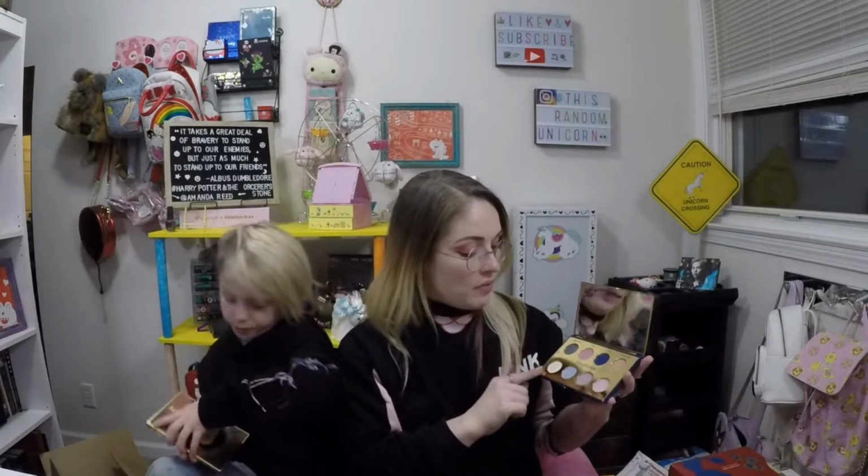I'm pretty sure I did a video on this one. If not, then I did one and it got deleted. So this is what the inside of this one looks like. I have used this before. This one has one of my favorite shades, which is Nice Things. And then I Wish is also very beautiful. Those are those two shades.